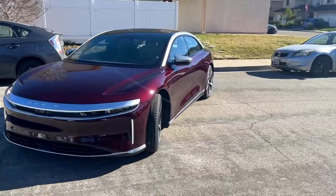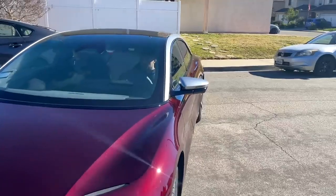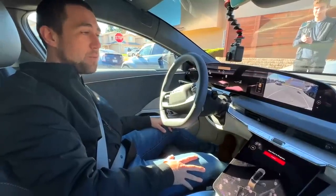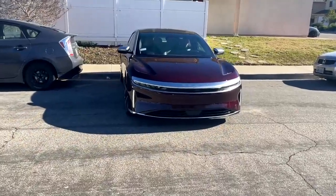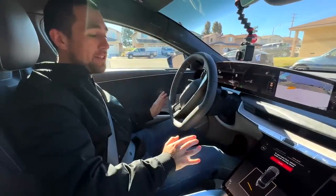Now, this is probably the third time we've tried this, and while I've had phenomenal experiences before, at this point, this is just funny. So I'm just gonna let it park the way it thinks it wants to park. Stop before the curb, oh my God, dude. Okay, I hit the brake there because we were for sure about to hit the curb.